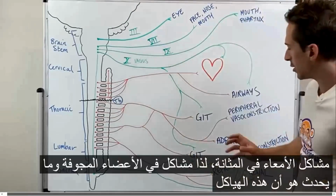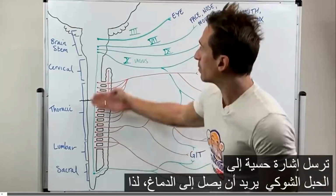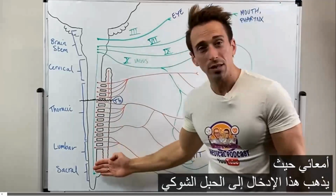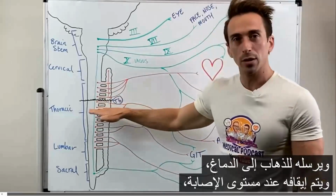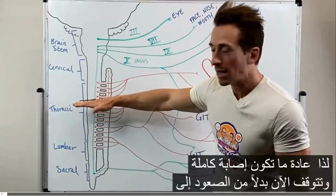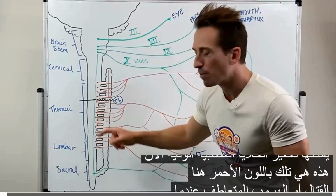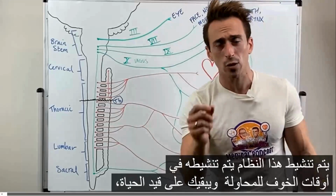And what happens is that these structures send a sensory signal into the spinal cord that wants to go up to the brain, so you go, oh, there's something happening at my bladder or something happening at my bowel. As that input goes into the spinal cord and ascends to the brain, it gets stopped at the level of injury. So usually it's a complete injury and it stops. Now instead of going up to the brain, which it can't, it stimulates sympathetic neurons. Now these are the ones in red here, sympathetic, fight or flight. This system gets activated in times of fear to try and keep you alive.